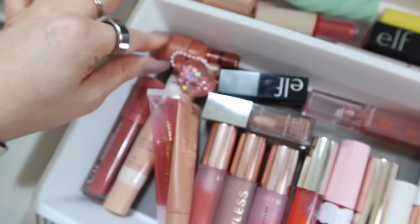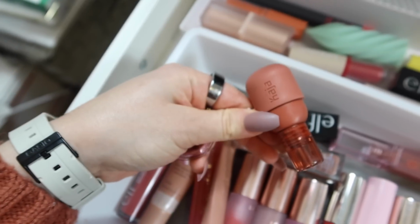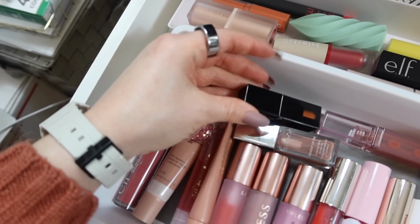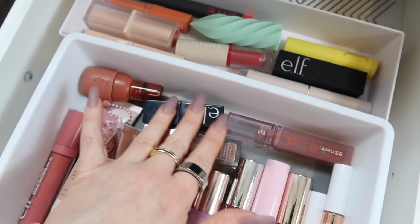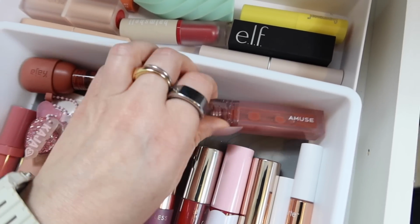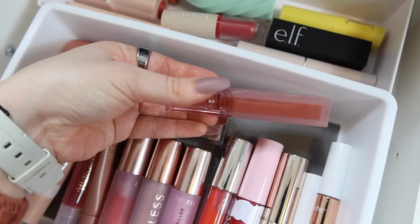Then back here I have some lip stains. The Kaja, this one I really like. The Kaja in Peach Fizz. It has the cute little charm on it. The e.l.f. Glossy Lip Stain in Coral Cutie. That's a really fun orange one. These don't have the longest lasting stains because they're not that reddish pink color, but I like the shades a lot more than that reddish pink color. This is the Amuse Dew Tint in the shade Soul Soul, which is another peachy lip stain.